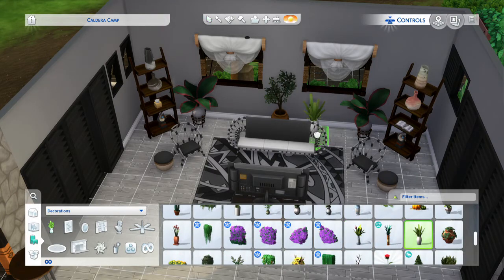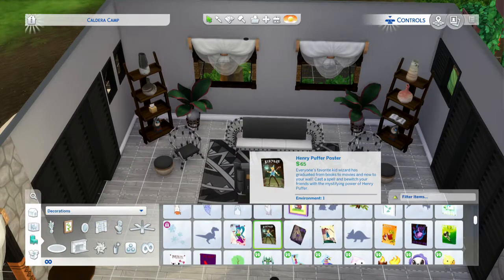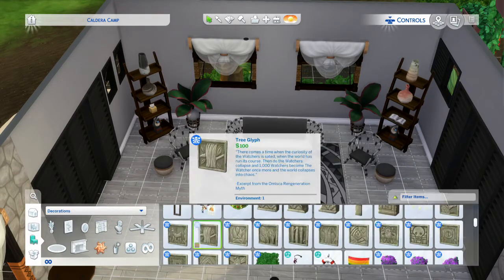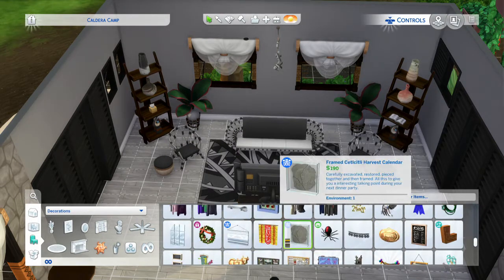I was going to make a little row of flowers back there, but then I didn't like the way that looked. It just seemed too much. So just add a little decorative piece there.